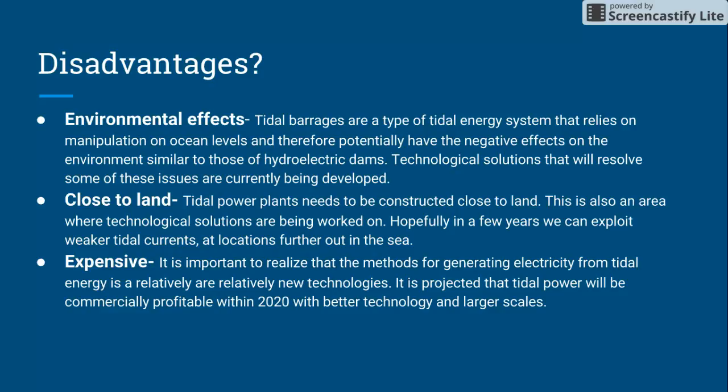Technological solutions that will resolve some of these issues are currently being developed. Tidal power plants need to be constructed close to land. This is also an area where technological solutions are being worked on. Hopefully in a few years we can harness tidal currents at locations further out in the sea.